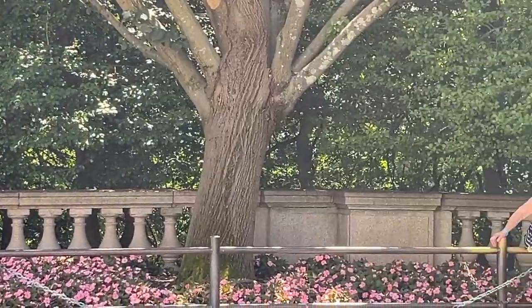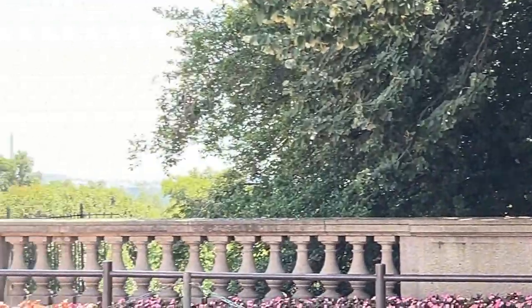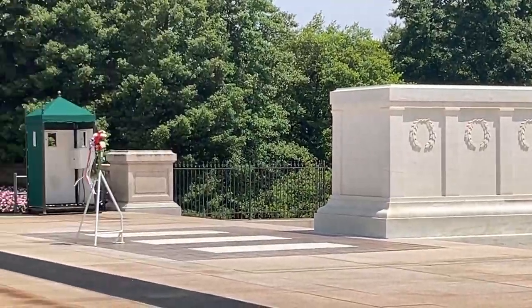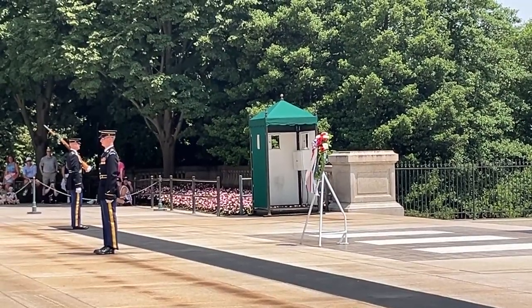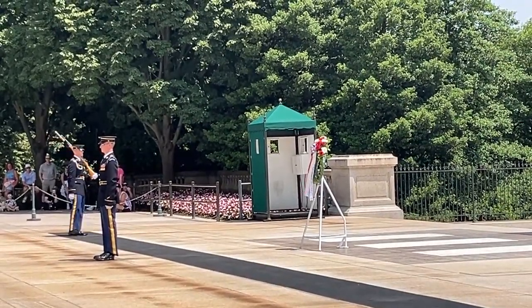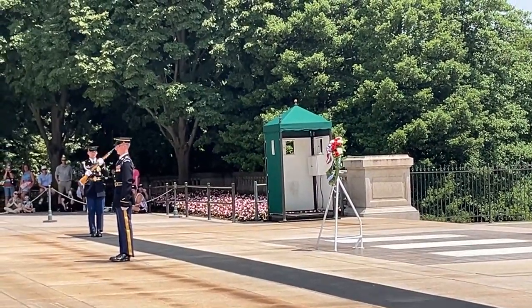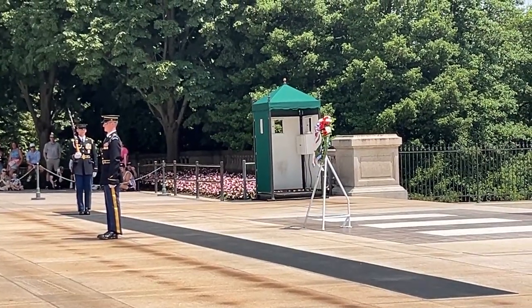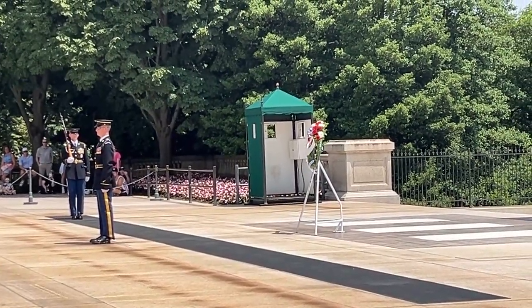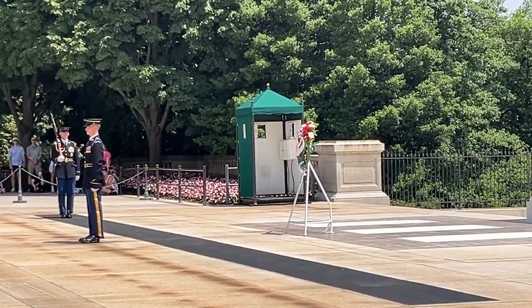Ladies and gentlemen, may I have your attention, please? I am Sentinel Rat of the 3rd Infantry Regiment, United States Army, Guard of Honor, Tomb of the Unknown Soldier. The ceremony that you are about to witness is the changing of the guard. In keeping with the dignity of this ceremony, it is requested that everyone remain silent and stand. Thank you.